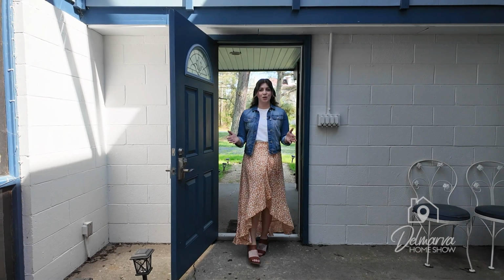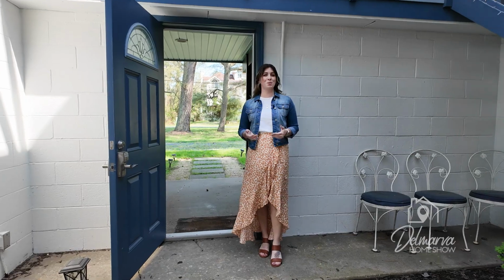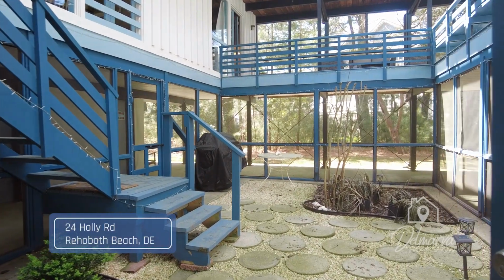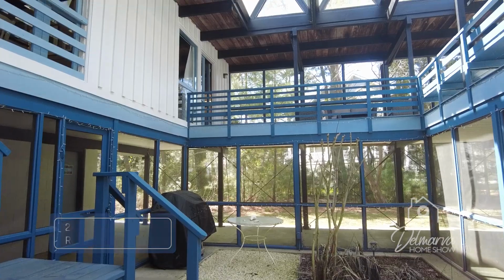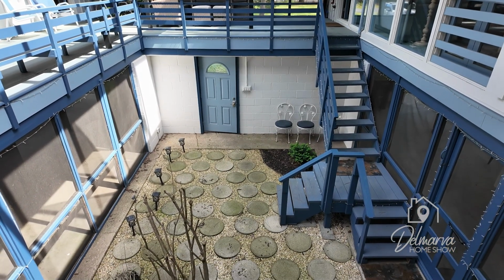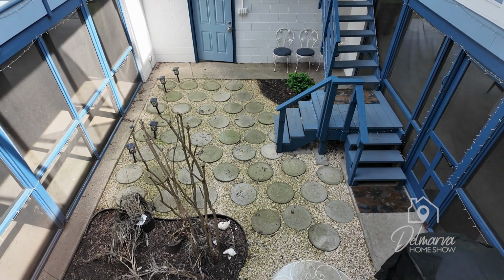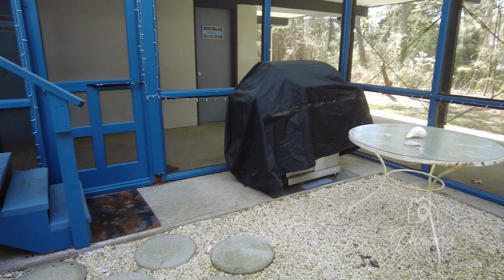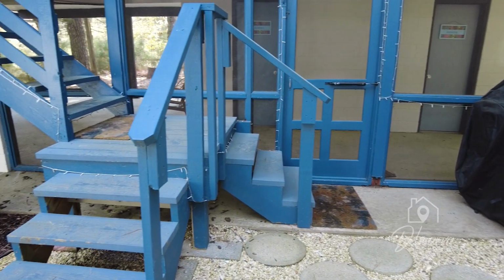Walking through the front door of this home, it's probably a view that you've never seen before, especially on one of our home tours. Check it out, an atrium in the center of your home. When you walk right in, there's some stepping stones around, as well as some landscaping stones and some bushes and things. There's a grill out here, and a table. And the bedrooms and the living room spaces are actually on the second floor.